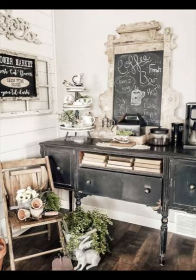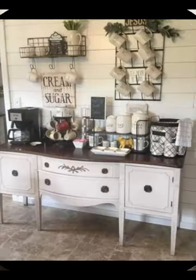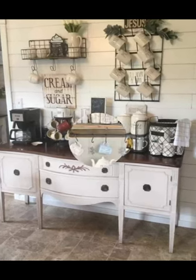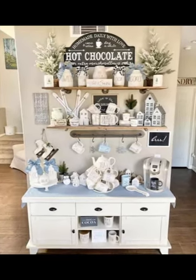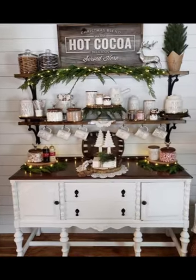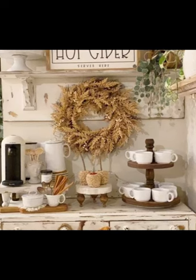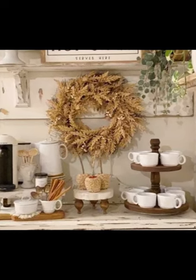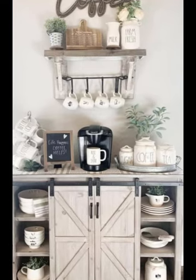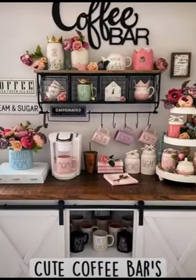Think about open shelving with your favorite mugs on display or a small bar cart stocked with all your coffee essentials. So we have got tips for every taste. And it's not just about the coffee, we are exploring how to add that extra touch with decor. Whether it's cute chalkboard signs, ambient lighting or a few green plants, we are here to make your coffee corner not just functional but also a visually appealing part of your home.